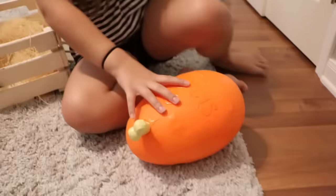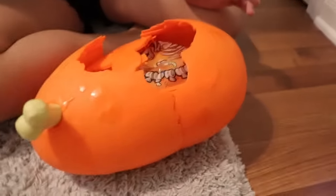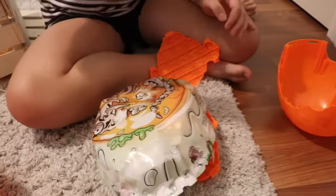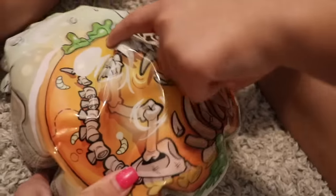Okay. All right, here we go, guys. Three, two, one. What is it? That scared me. Oh, cool. What is that? Whoa. Do you have to smash that too? Maybe you didn't smash it hard enough. I think you're supposed to open it. Oh, okay. Look at that, that's gross. Ew. That's kind of cool though. All right, let's see what's in it.